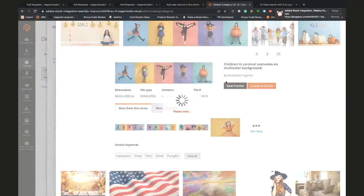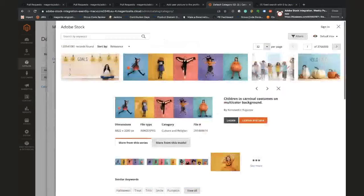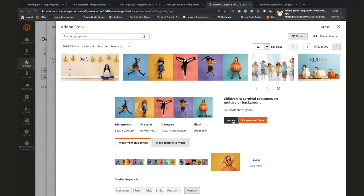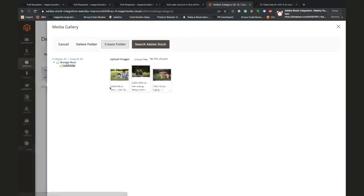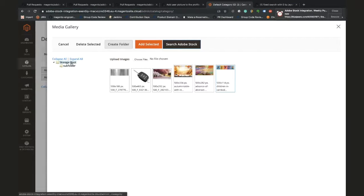So once we save the image, it is added to the media gallery. The Save Preview button is changed to Locate. And a click on the Locate button will locate the image and select it, even if I navigate to another folder that doesn't contain this image. It should open the proper folder in the media gallery and select the image.